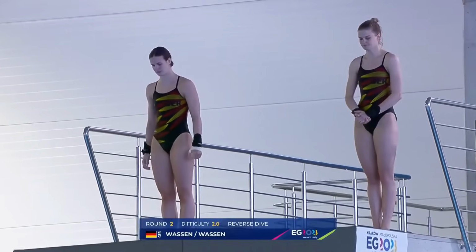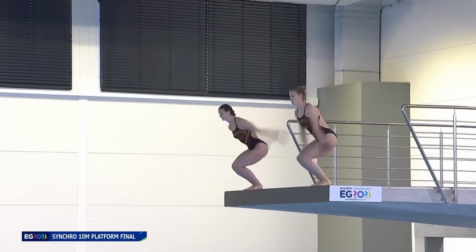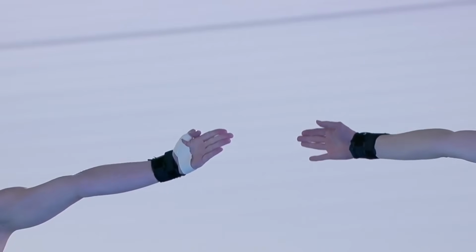Reverse dive pike for the German sisters also. They were leading with 48 points after the first round of dives. See if they can do better than Team Spain. And they do, if not better, it is exactly the same kind of execution.